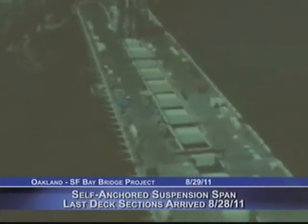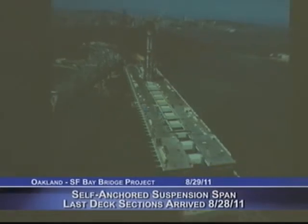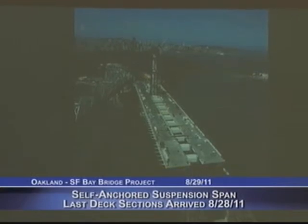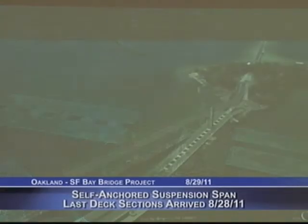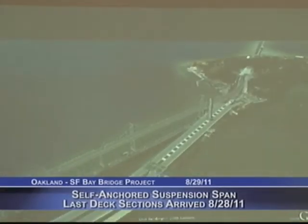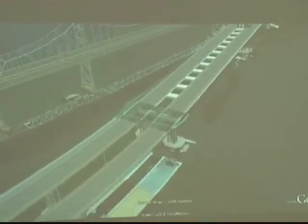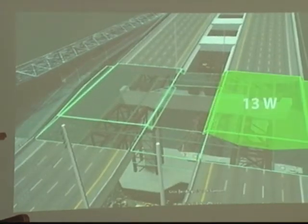And what are we actually seeing today? Well, basically, if you look at the very end of the self-anchored suspension bridge, there's still a gap between that and the skyway. So over the next couple of months, these pieces that have arrived are going to be filling that gap. So here you can see, using Google Earth, we've outlined the gap that exists. These are the pieces that have recently arrived and need to be placed.